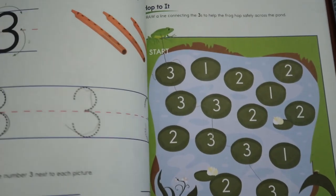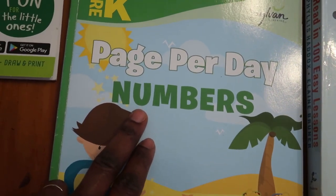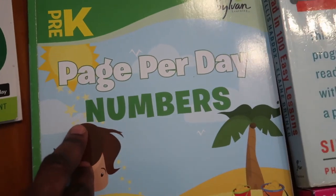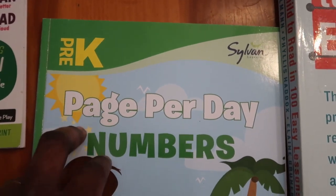And I like this book. Right now, she can count up to 20. Sometimes she counts up to 15, sometimes 20. My son says 20, so I'll go with 20. She counts to 20, and she makes a little mistake here and there, but very, very little.